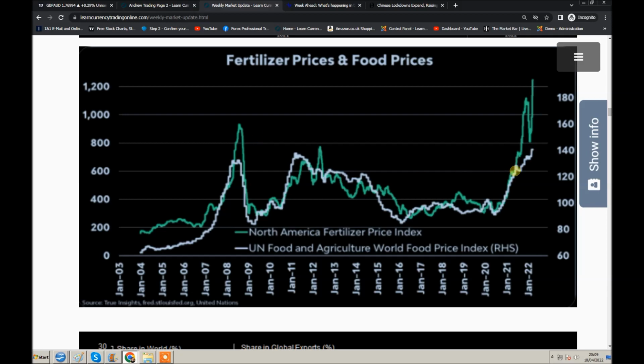And this is a frightening chart. It shows US fertilizer costs against food prices. They're going to play catch up. You are going to see hunger in many nations around the world. And even in developed nations, people are going to get hit hard in the pocket. Inflation is not going away. You could say food prices are not core inflation. It doesn't matter. Central banks have to act.